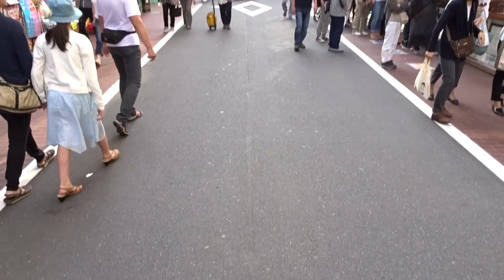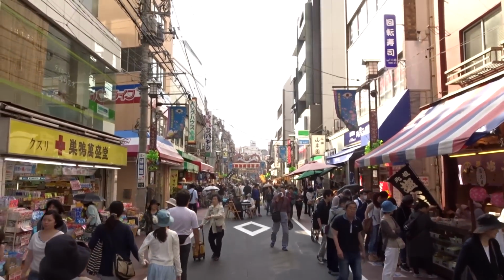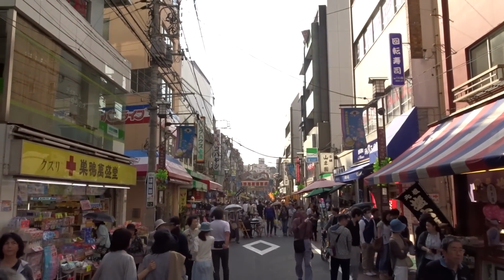Near our apartment, there is a neighborhood called Sugamo, and this neighborhood is famous for old people coming here to buy old people stuff. One of the weird things that's notable is they buy red underwear, but let's not get into that too deep. Just let that hang there and let you wonder.